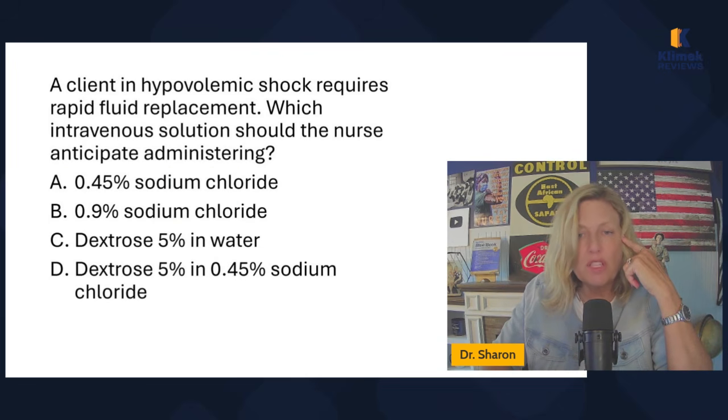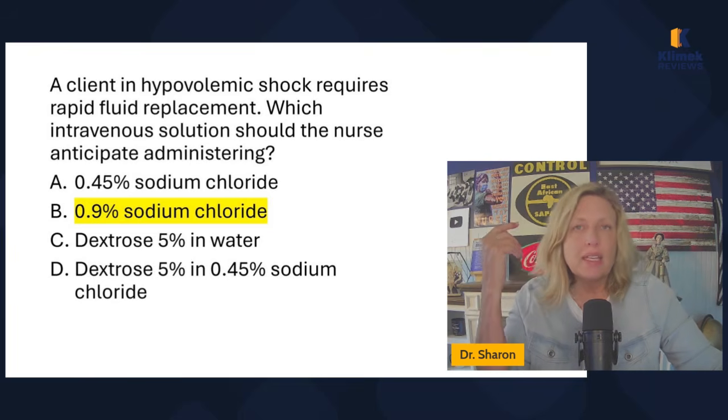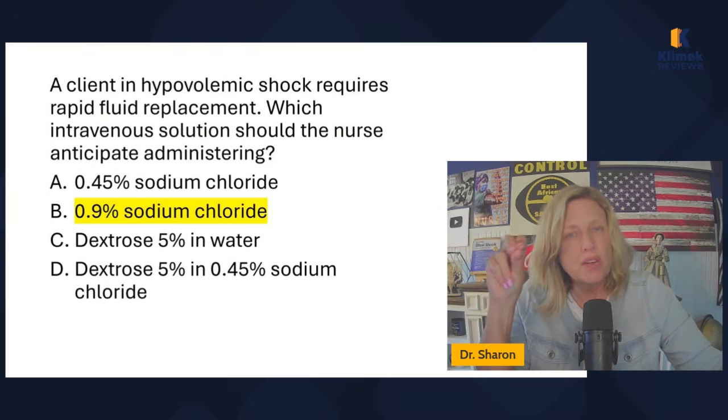A client in hypovolemic shock requires rapid fluid replacement. Which IV solution should the nurse anticipate administering? I say on the NCLEX, almost always the right answer is 0.9 normal saline. It's almost always the right answer, except with burns. We use LR, lactated Ringer's, with burns. Other than that, we use 0.9 normal saline.